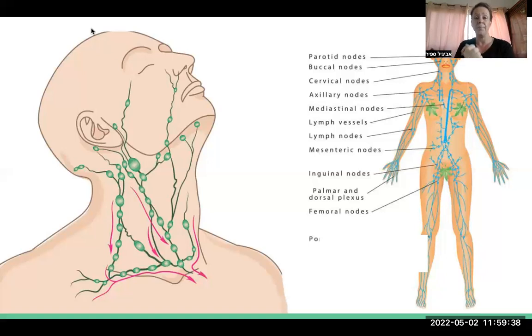So the lymph system also absorbs fat from the digestive tract. How amazing is this? Our lymph system helps us to balance our weight. Lymph also includes fluids from intestines that contain fats and proteins and transports them back into the bloodstream, which then gets processed through the liver system, right?